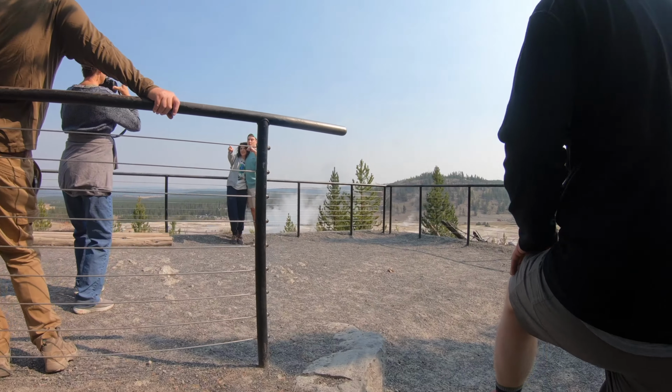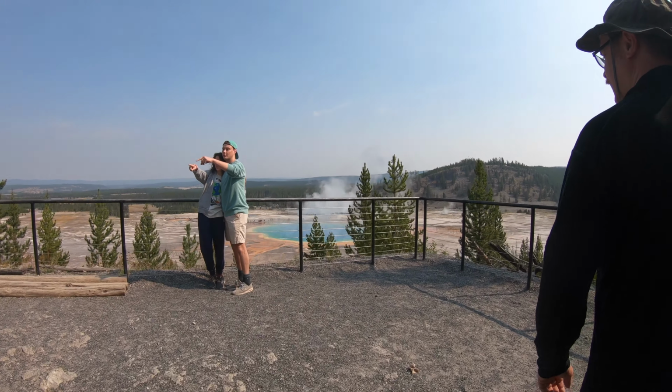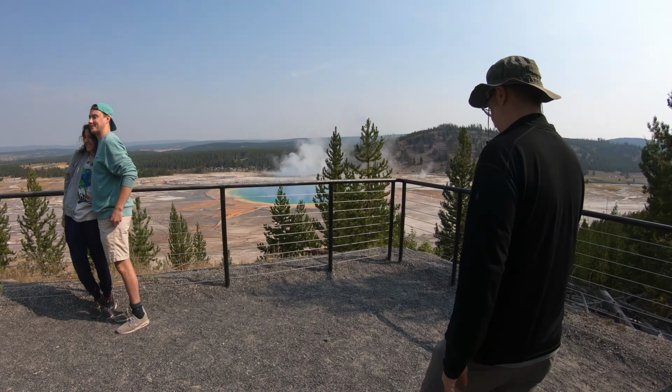Oh wow. Oh, that is a good view. This is much better view than down there.